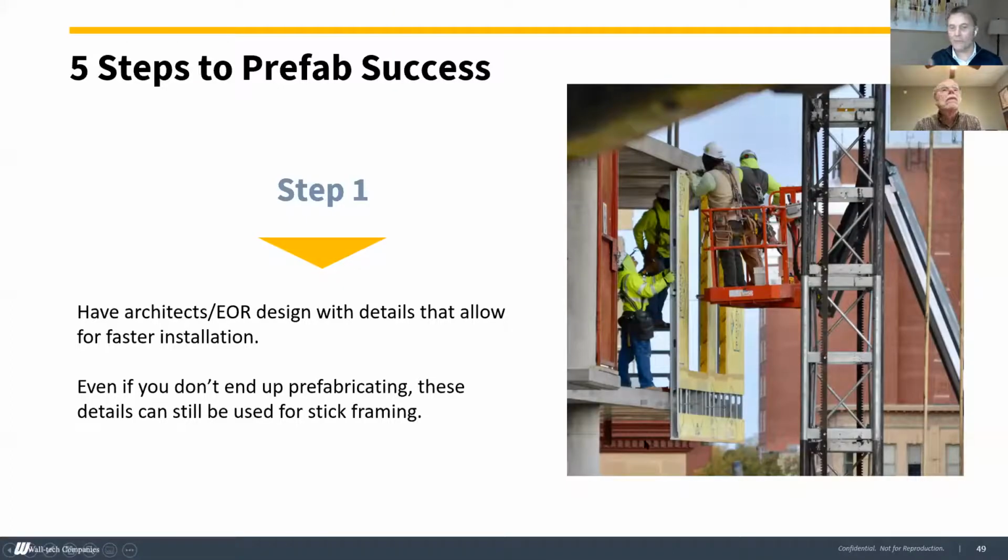Okay, I just have a couple more slides. 5 key steps. I've boiled this down to the 5 most important steps. Architects and engineers of record, just design with faster construction in mind. Even if the job doesn't go prefabrication, I think the job can still benefit from incorporating some of those same details that I covered into the design. Even if you don't prefabricate it, I think you can get better construction and faster completion times on your projects.